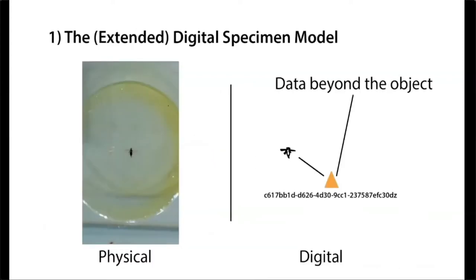So first, the extended digital specimen model. This is a concept that's been around for a while, but tools have sort of made it more relevant. It came out of, in part, Mike Webster's work at Cornell as an ornithologist. And the idea is really that there is a physical specimen, then there's a digital twin. And once we digitize a specimen, we give it an identifier, we can really add a wealth of data beyond that and pass that along.